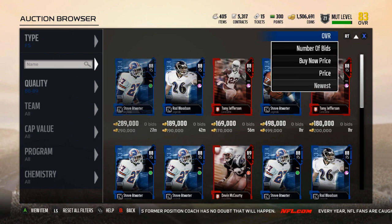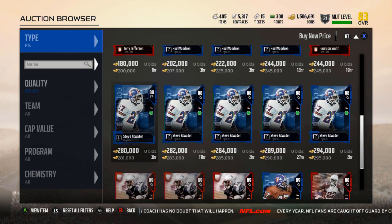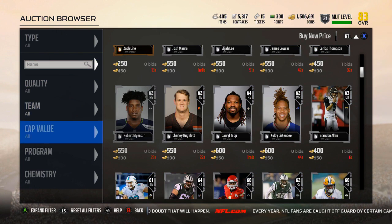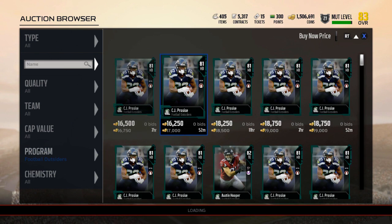None of them are really special. If you guys want to know what I want to spend my coins on, it's this Devin McCourty. There was one up for like 280 last night and I didn't buy it and I kind of regret it, but that's what I'm saving my coins up for right now. Because I don't really need to save up. I have enough to buy like 5 of them.